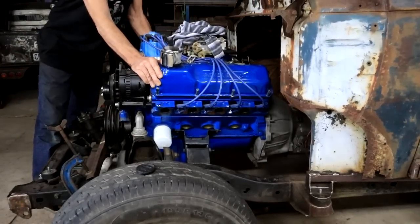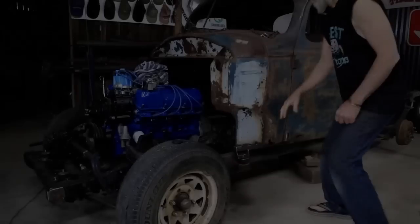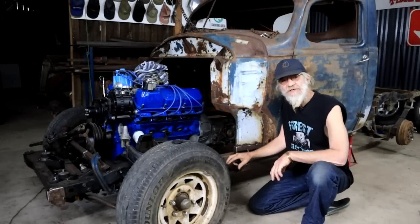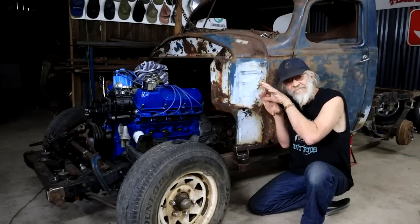Okay, lucky man, this engine is now solidly mounted. It's not gonna go anywhere. I'll call that another small milestone achieved. My engine and gearbox or transmission is now aligned and fastened in place.